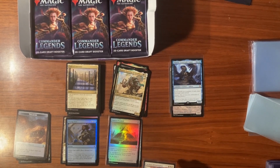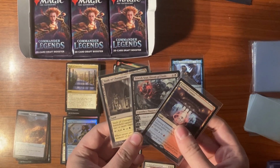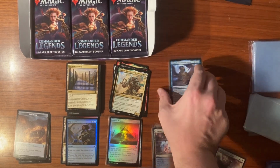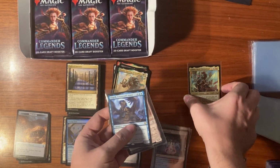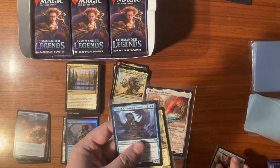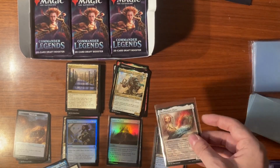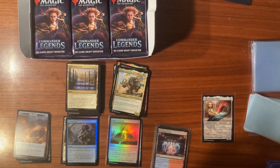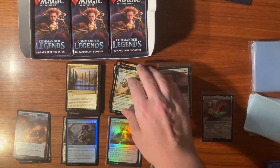Also, Archon of Coronation, not a hit. I mean, you can't complain when you're rocking these three cards so far. But Archon of Coronation goes to the back. And the Piper is basically a common. You know what I'm going to do? I'm going to do a separate spot for the Piper. He's got his own little separate spot.